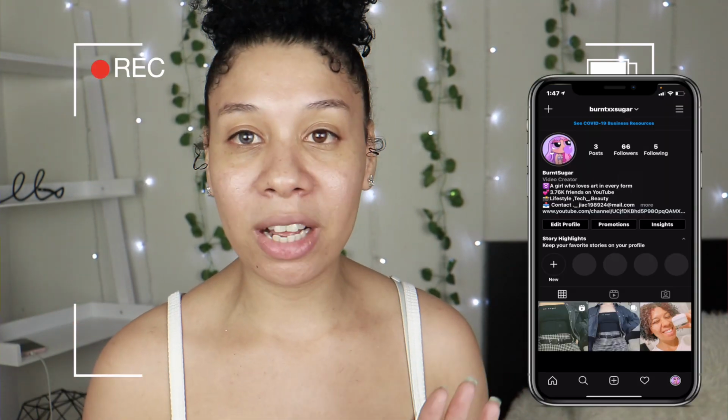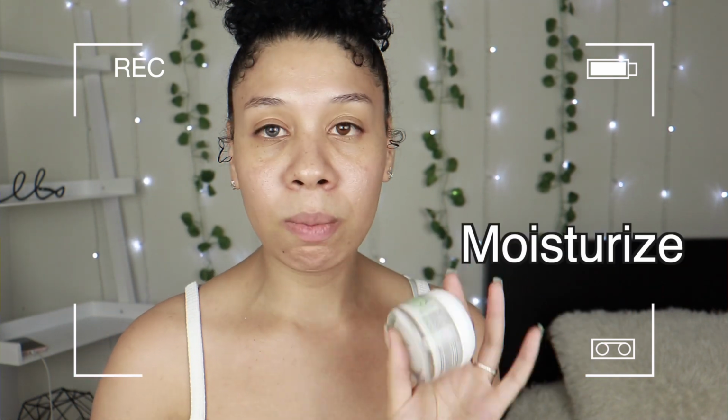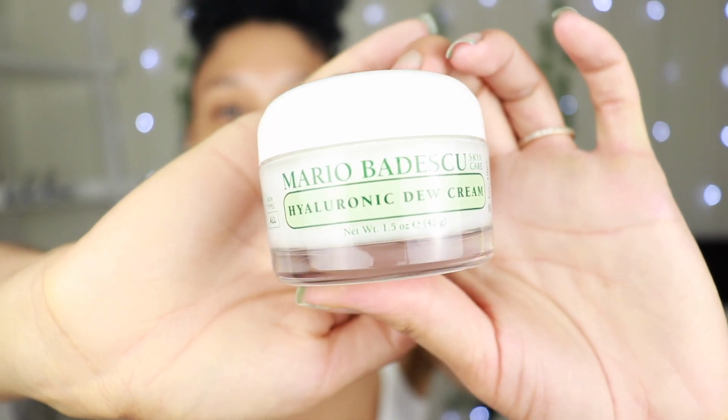This is basically what I do every time I put myself in front of the camera so I don't look dead like I'm looking right now. So before I do my makeup, I always moisturize my face, and this is the one I use. This is Mario Badescu Dewy Cream.